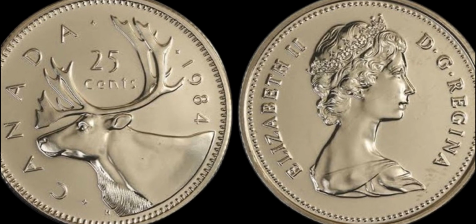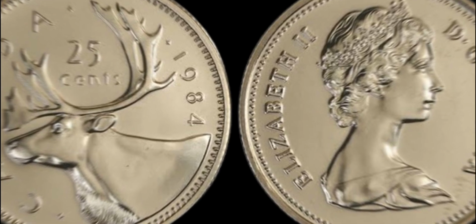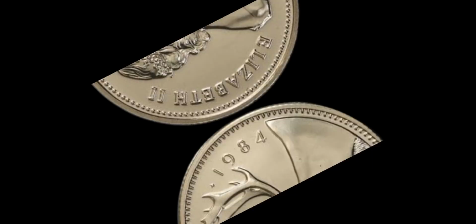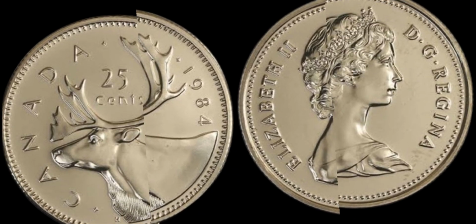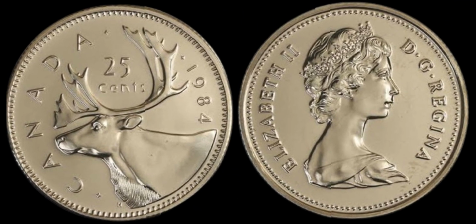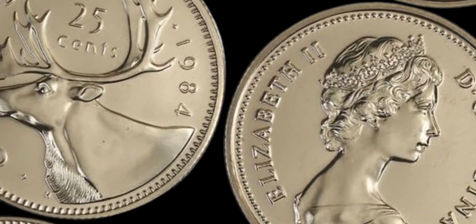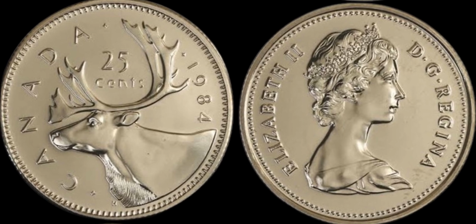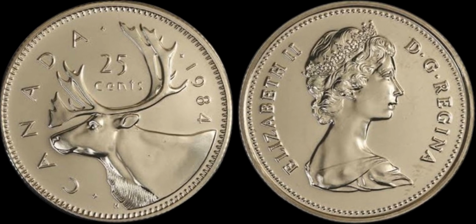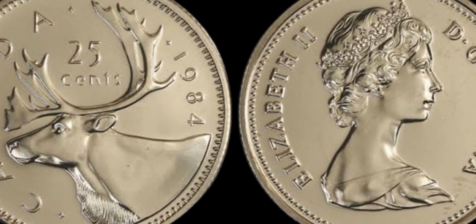In conclusion, the 1984 double-date 25-cent coin is a shining example of the hidden gems that lurk in the world of coin collecting. With its unique era, historical significance, and sky-high value, this coin is a must-have for any serious collector or history enthusiast. So keep your eyes peeled and your wallets ready. You never know when you might stumble upon a rare and valuable treasure like the 1984 double-date 25-cent coin.